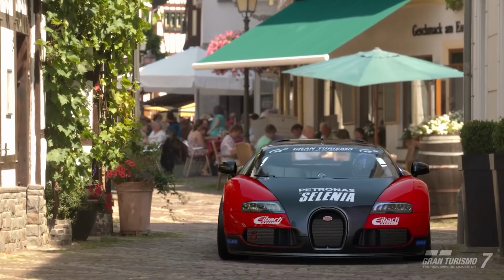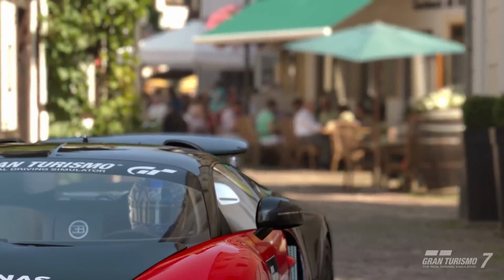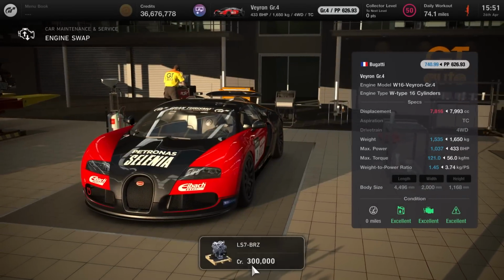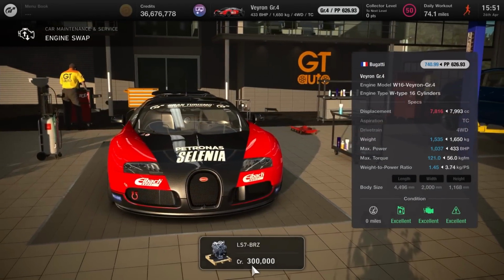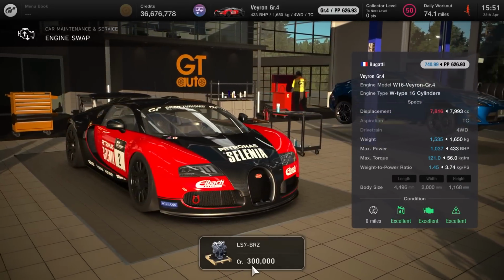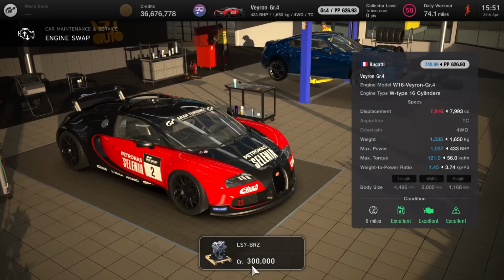This one I honestly thought would have got the Bugatti Chiron engine swap, but it turns out no, they are going for the LS engine swaps. So the LS7 BRZ, once again 300,000 credits as standard. The PP rating will be 626.93 to 740.99. Now the displacement will go down from 7993 to 7816.